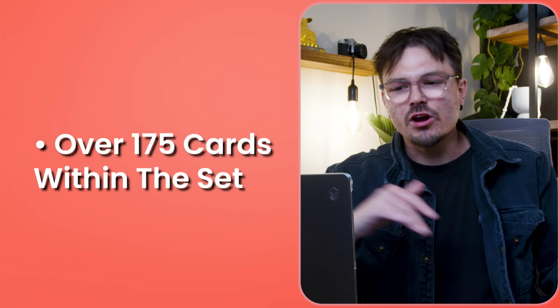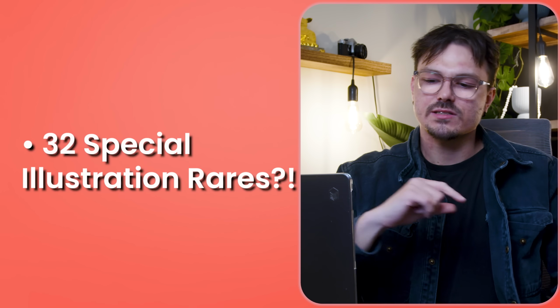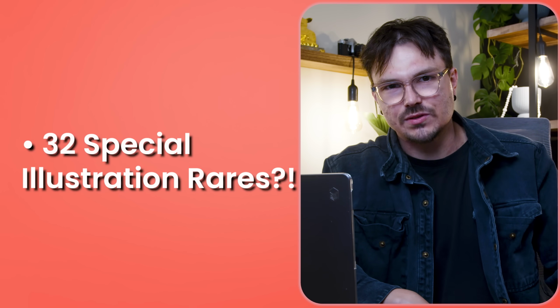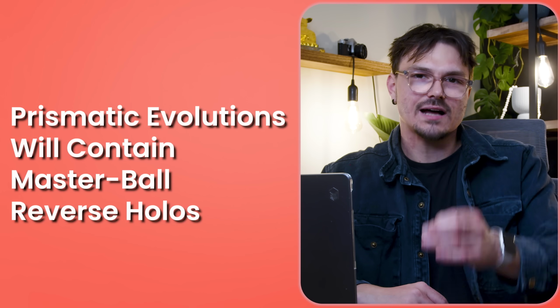Now, with Prismatic Evolutions, we've got over 175 cards in the set. You do have 32 special illustration rares within the set. Obviously, this is going to be a really, really in-demand set, just having that. So that does leave a few other Pokemon that can get illustration rares and special illustration rares. Here's the other thing, and this is where I think the set has just turned the heat on. It's with the Masterball Reverse Holo cards within the set.